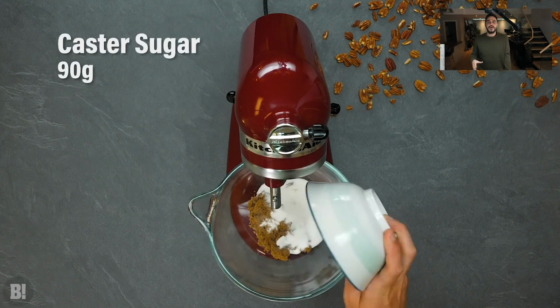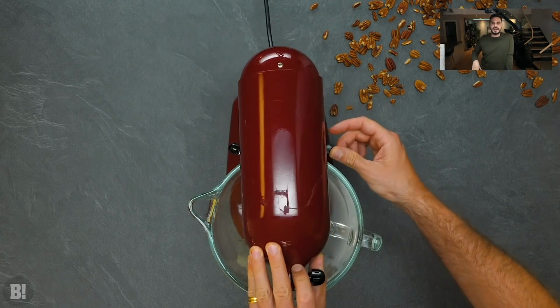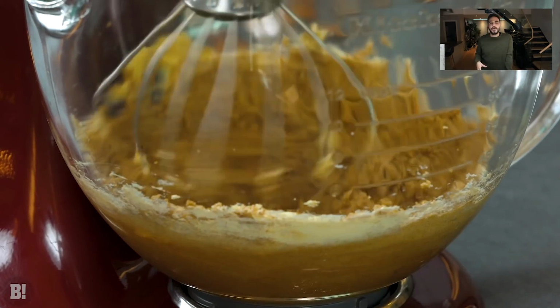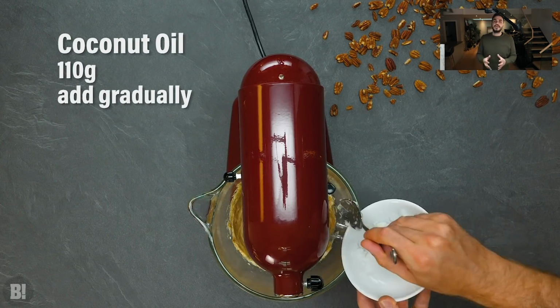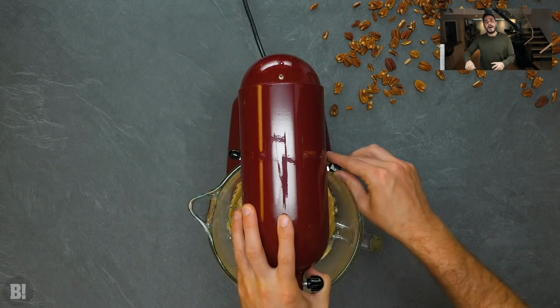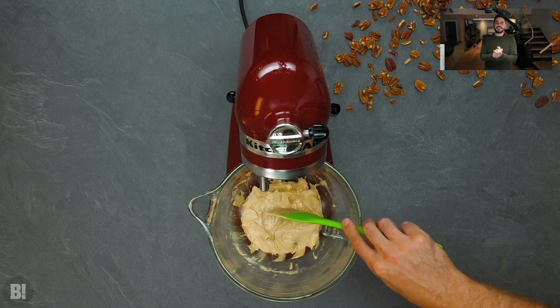And we're gonna start off by making a quick buttercream with some sugar and some dairy-free butter, and just whisk that until it's well combined. You don't have to use a stand mixer, you can just do this by hand if you prefer. Next, we'll add some coconut oil and beat that until smooth. And now we've got our kind of slightly coconutty buttercream happening.